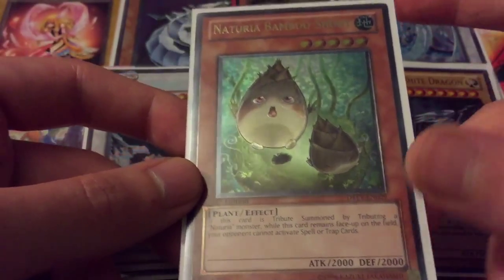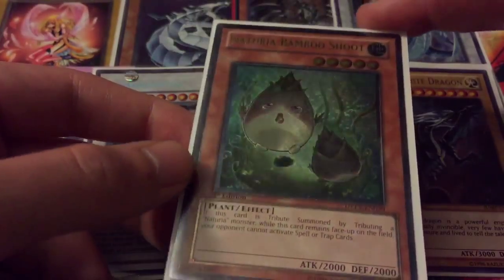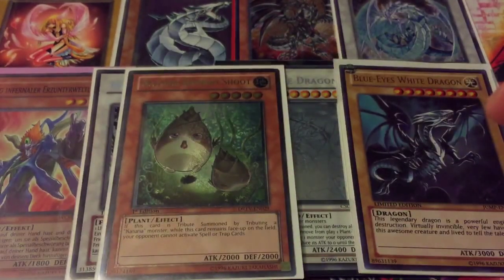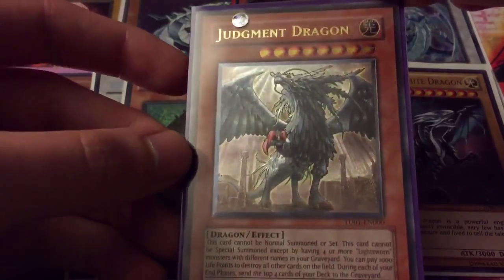And when you Tribute Summon Naturia, your opponent can't activate spells or traps, so it's always pretty cool. Maybe one day we'll get a little more support for these guys so they can be a little better. But yeah, there's the number 2 spot. And going into number 1, we have Judgement Dragon.